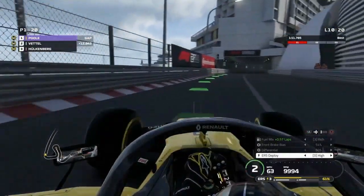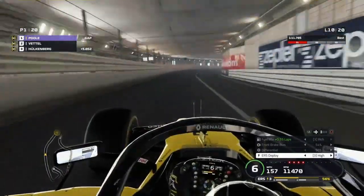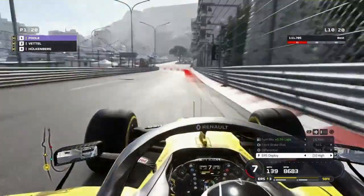So through Poitiers, down to the tunnel. 12 seconds to Sebastian Vettel. Look, he's on the mediums too. Dear me.